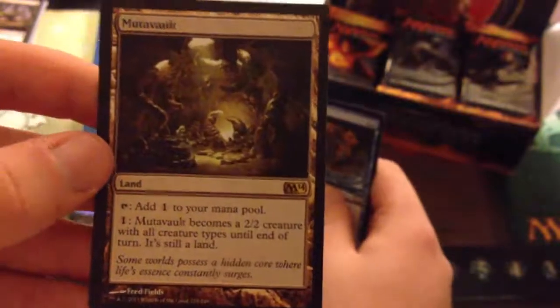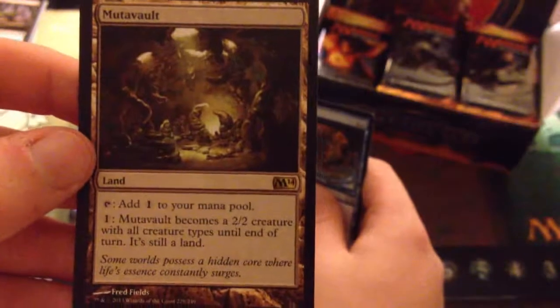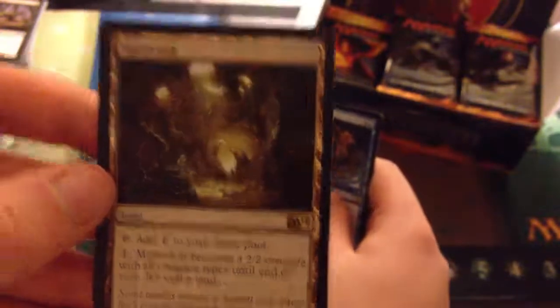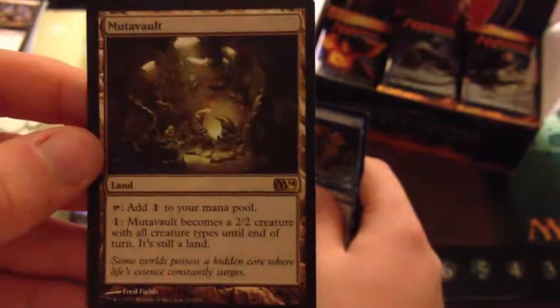And then you can tap to add a colorless to your mana pool, or pay 1 and it becomes a 2/2 creature with all creature types until end of turn. It's still a land. Since it's all creature types, it's also a Sliver, which means it's a 2/2 Sliver with all of those wonderful abilities.